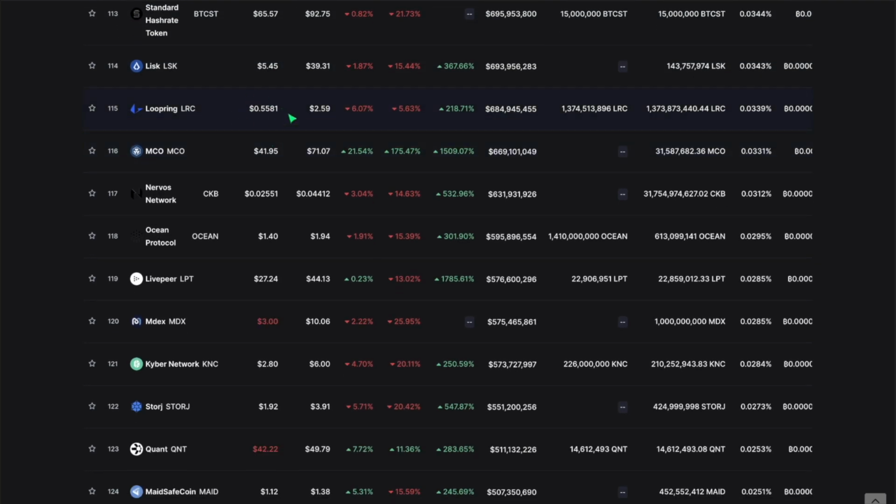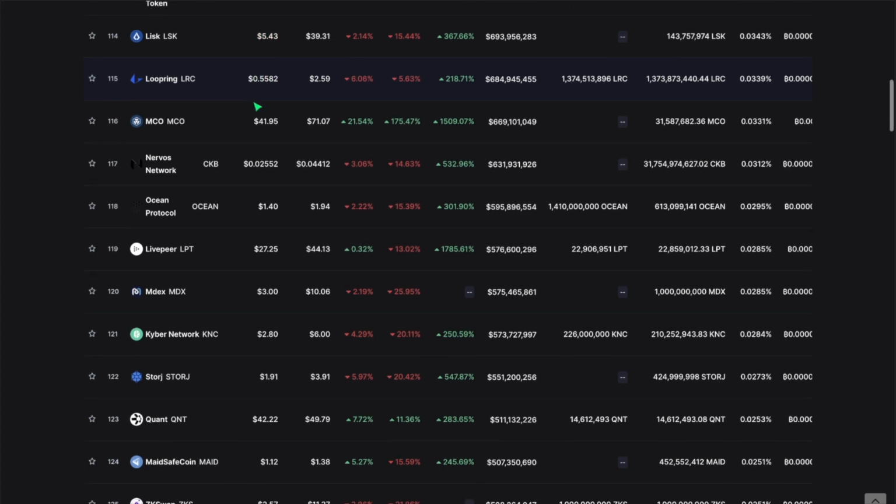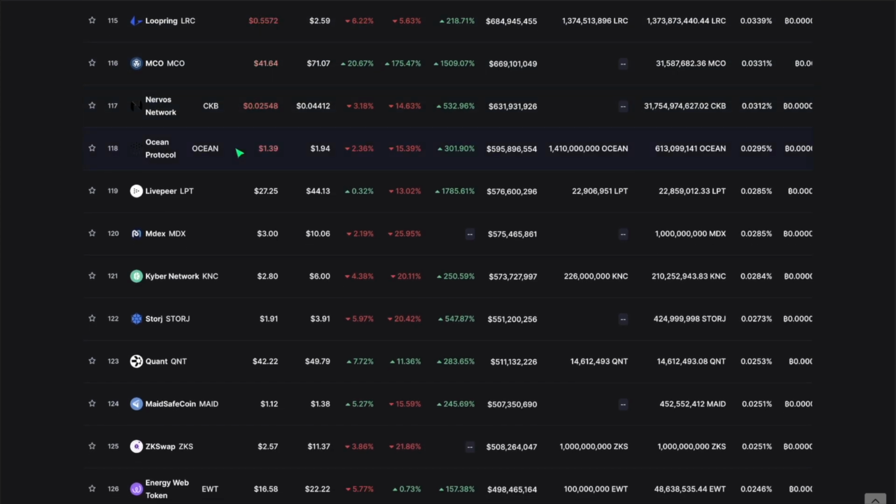Loopring is similar to Matic, right? Loopring is similar to Matic. If Matic becomes irrelevant, Loopring will also become irrelevant if ETH 2.0 comes out, because currently they are solving the fee problem, right? Matic and Loopring are solving the problem, but when you look at the price from where it was to where it is, does it have any survivability? I doubt it. So this is one of the reasons why I'm not really looking too much at that one.